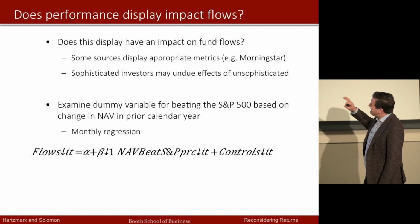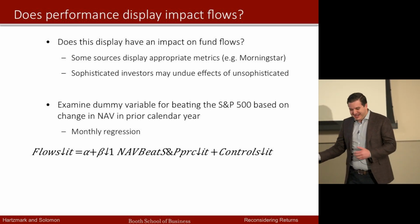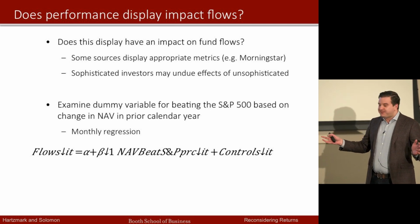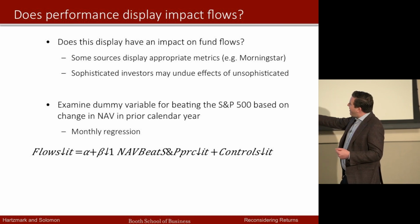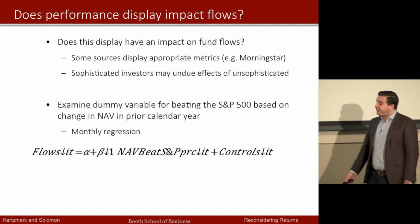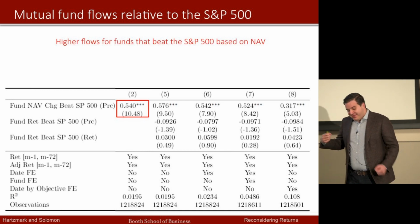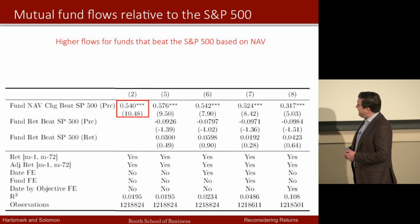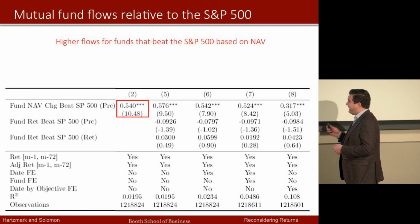So we're going to examine a dummy variable for beating the S&P 500 based on the change in NAV. We're going to do this once per calendar year. We're going to run a monthly regression of fund flows on the dummy variable of beating this benchmark, and then we're going to put in a bunch of controls. If you run that regression, you find that beating this kind of nonsensical benchmark that does get shown gets you about 50 basis points per month for, again, the next 12 months.